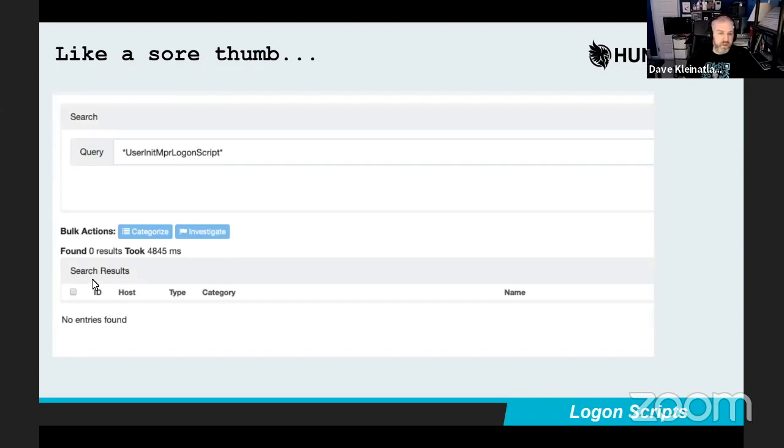At Huntress, we have insight into roughly 500,000-ish endpoints, give or take, that we can ask for data. We can say, hey, have we seen this before? Do we see this being used in legitimate circumstances? In this case, we searched on our backend and said, hey, show me this UserInit NPR logon script and everything that we've got going now. And we got a no results search. That sticks out right there, right? We have all these endpoints, but this is not being used anywhere at the moment. We're not seeing this in play right now. So that's suspicious, because our fleet isn't reporting that it's being used.